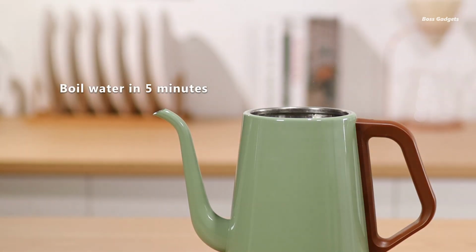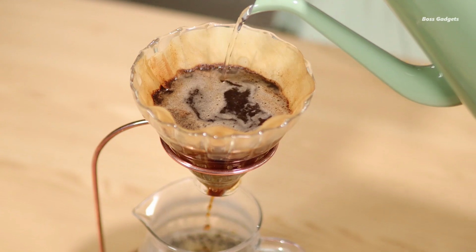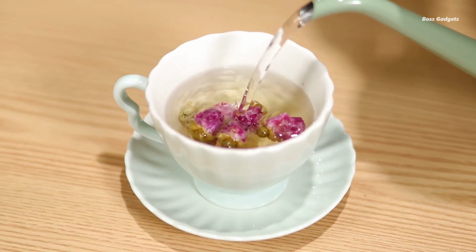Powered by a 1,000-watt heating element, this kettle boils water in about 5 minutes, perfect for quick brewing. The 1-liter capacity is ideal for most tasks, from single servings to full pots.